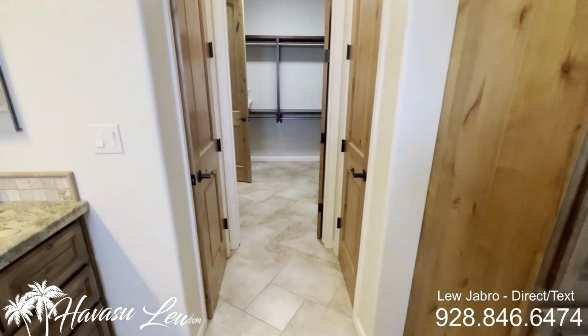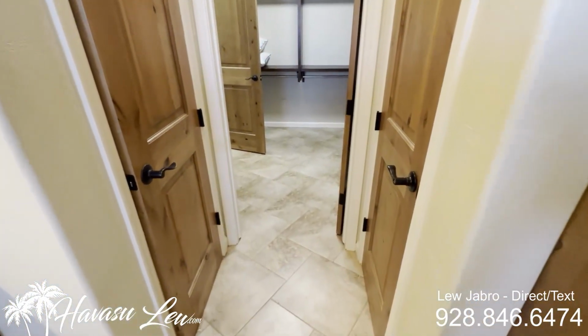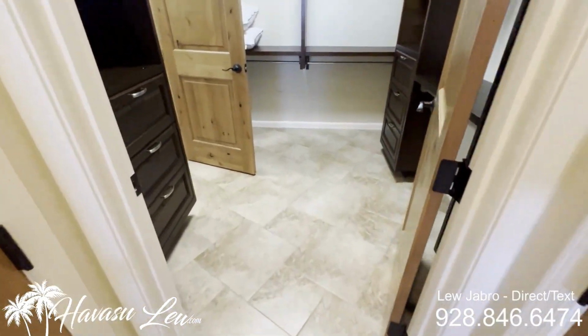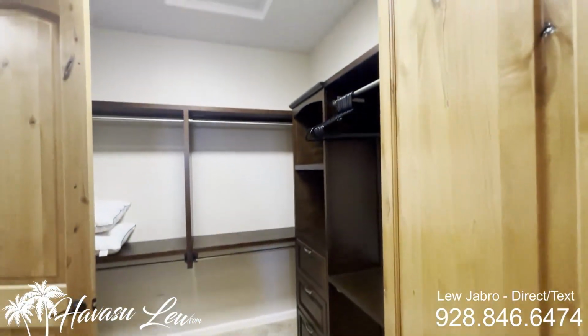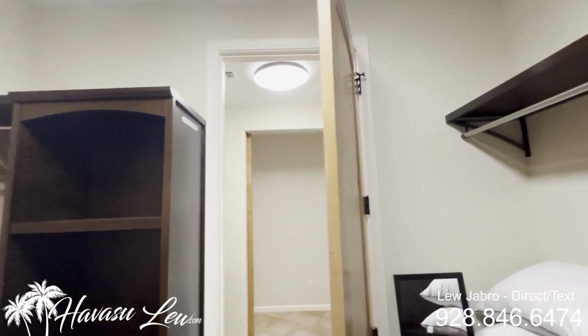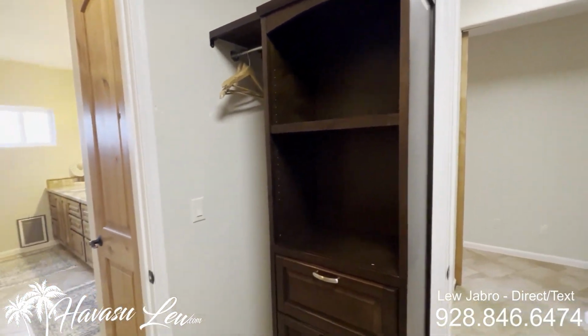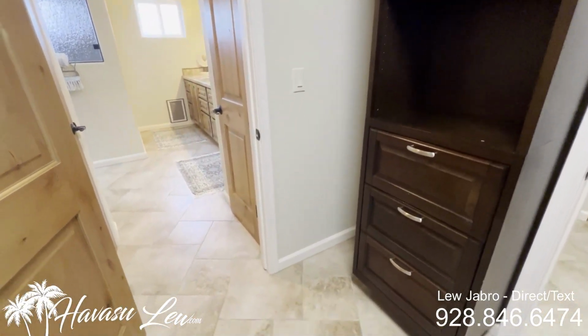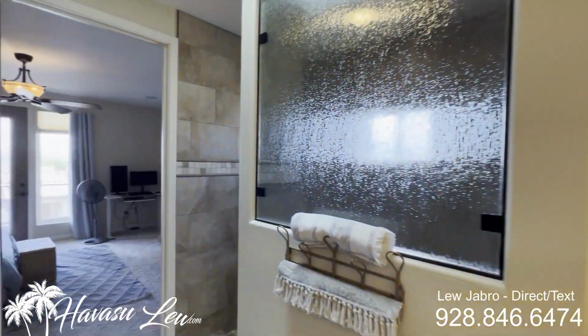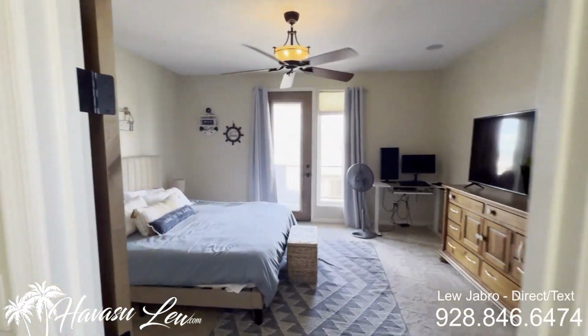And that goes into an owner's closet on the right that's locked out, and a toilet to your left with its own door. And then an indoor closet that wraps around into the indoor laundry. We'll go check that out in a second. All right, let's go check out the other side of the house.